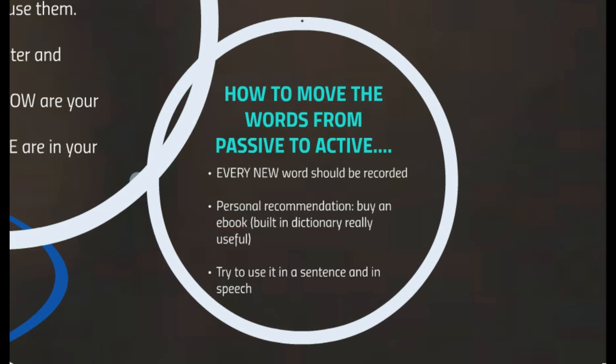How do you do this? It's quite easy, really. Every new word you learn or you see or you hear should be written down and put in your personal diary, your own dictionary of words. Try to get the whole sentence as well. This way you can be sure you use it correctly. And then try and use it in your speech or in your writing. Of course, this goes back to getting feedback as well. Make sure you check that you've used it correctly if you're using it in your writing.